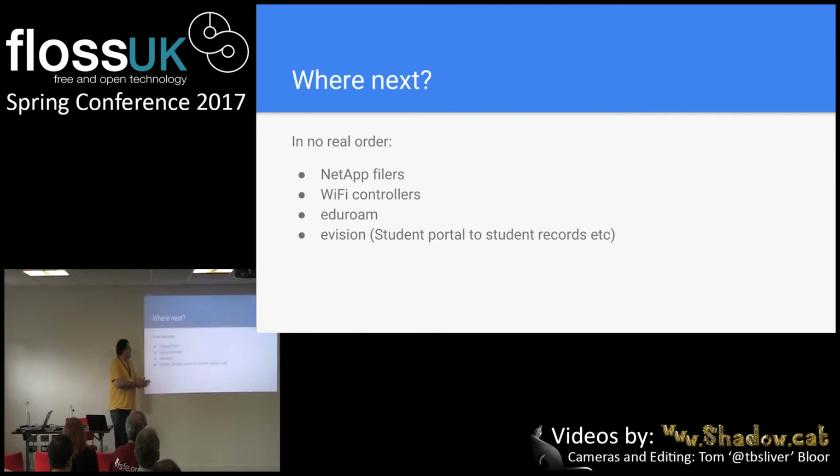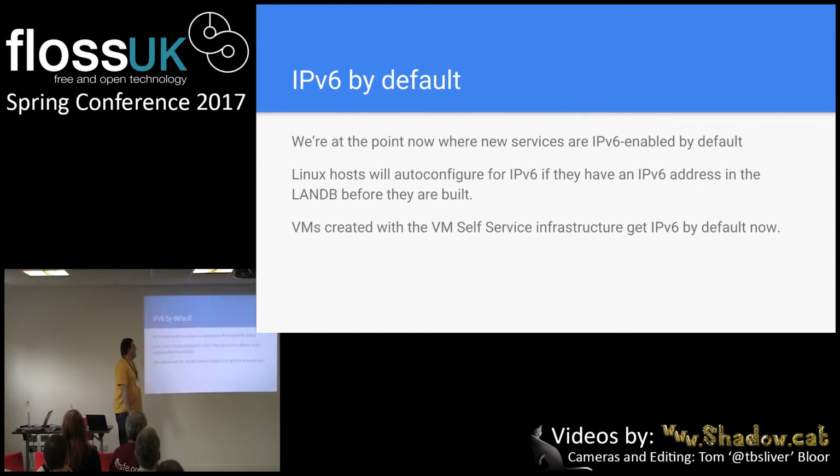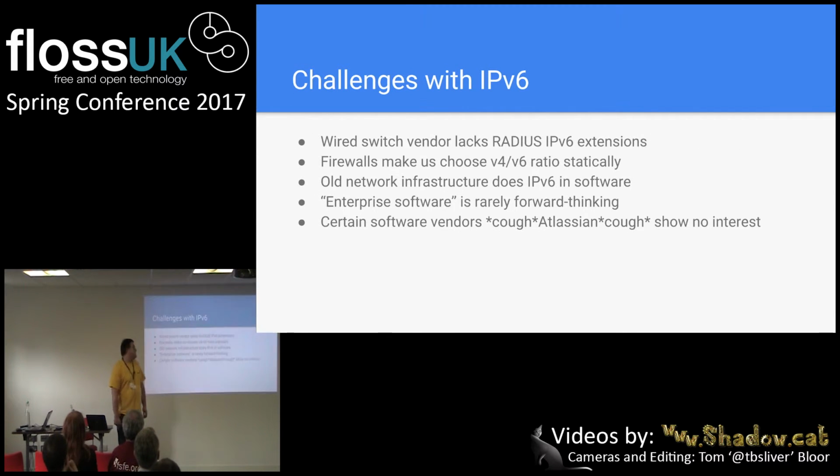We will be at some point soon dealing with our filers, Wi-Fi controllers, and then the next thing will be Edge Your Home, hopefully, so we'll be able to give IPv6 addresses to users, and that's when it starts getting really interesting. We're at the point now where new services are v6 enabled by default, unless there's a reason not to. Some of the challenges we've had.